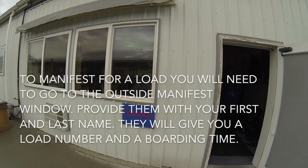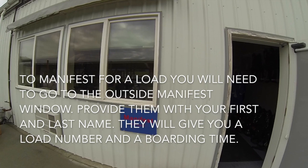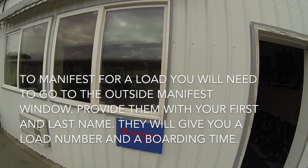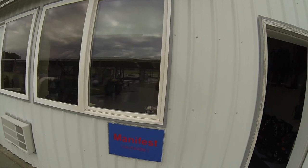To manifest for a load, you will need to go to the Outside Manifest window. Provide them with your first and last name, and they will give you a load number and a boarding time. Typically, 10-minute and 20-minute calls will be given. Any unusual skydives must be authorized by Manifest in advance.